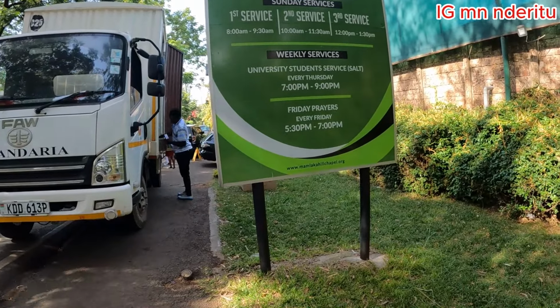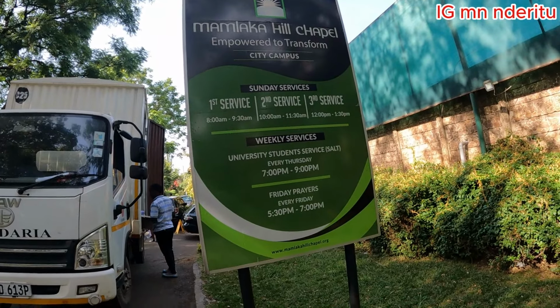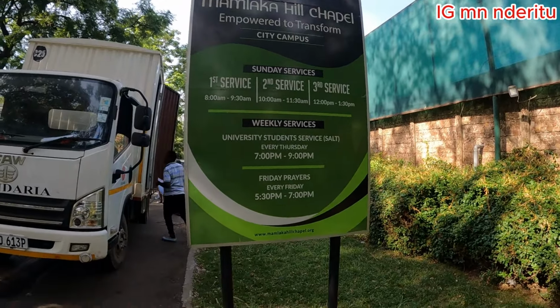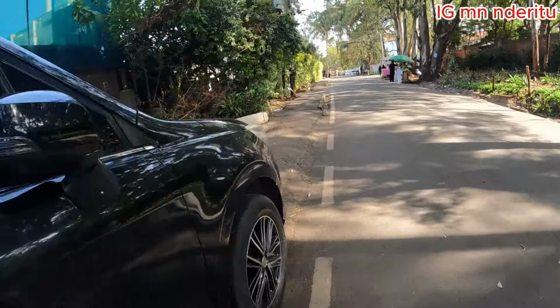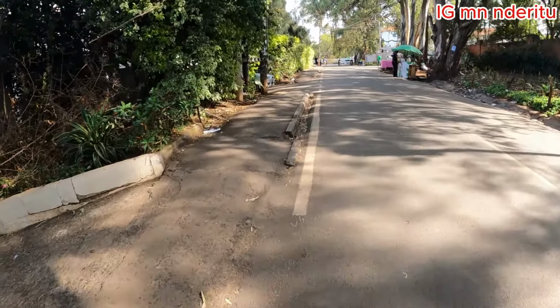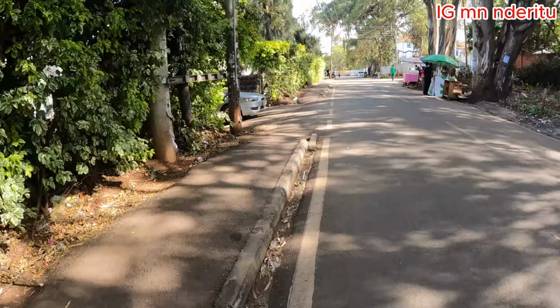It's called Mamlaka Hill Chapel. Wow. People attend Sunday services, and weekly services on Thursday and Friday. It's a church, it's a kind of chapel.